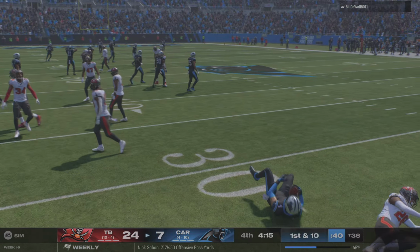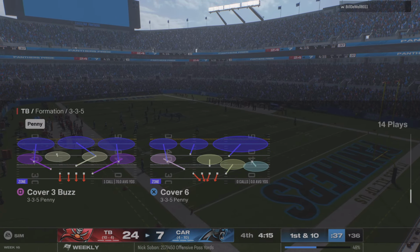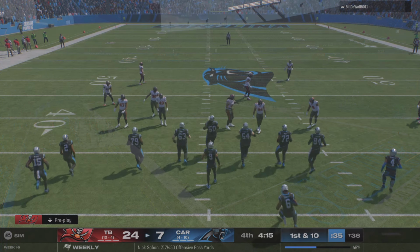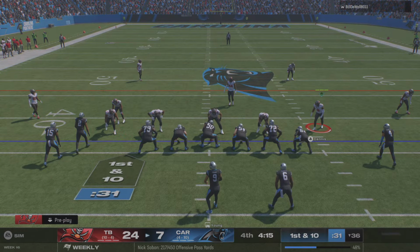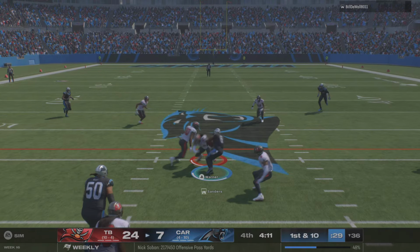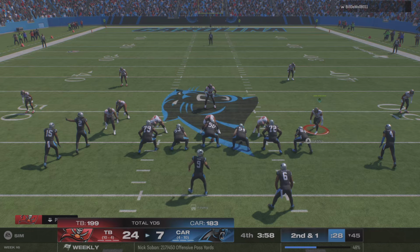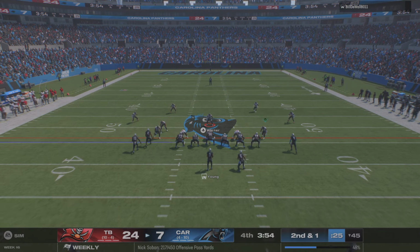Oh, the coverage was great. They gave him no room to operate and made him pay for catching the ball. 36-yard line. First and 10 now from the 36. To throw is Young. Looking underneath, he'll find Sanders. After the catch, he gets that forward for a gain of 9.